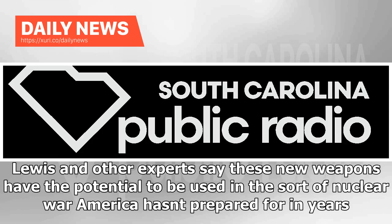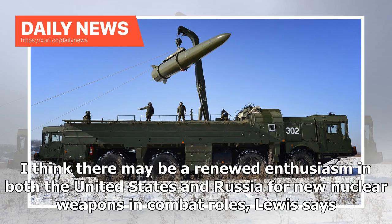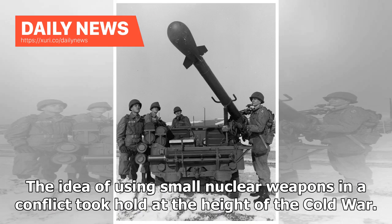Lewis and other experts say these new weapons have the potential to be used in the sort of nuclear war America hasn't prepared for in years. Rather than a global conflagration, this would be a tactical nuclear conflict, where weapons would be deployed on the battlefield. "I think there may be a renewed enthusiasm in both the United States and Russia for new nuclear weapons in combat roles," Lewis says. The idea of using small nuclear weapons in a conflict took hold at the height of the Cold War.